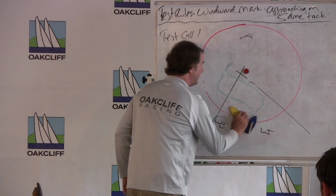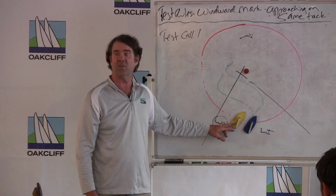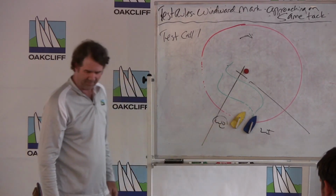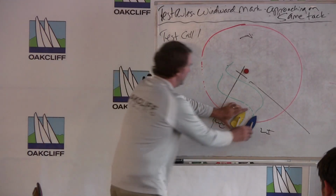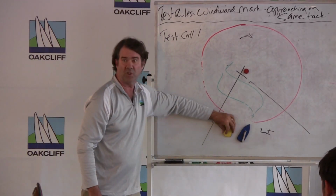Also note, blue doesn't have to give yellow any warning that she's about to tack. The outside boat's expected to know the rules and expected to give the room. I think the tactic for the outside boat here is the moment she knows that the boats are going to get to the zone in this position, I think this boat should just tack.